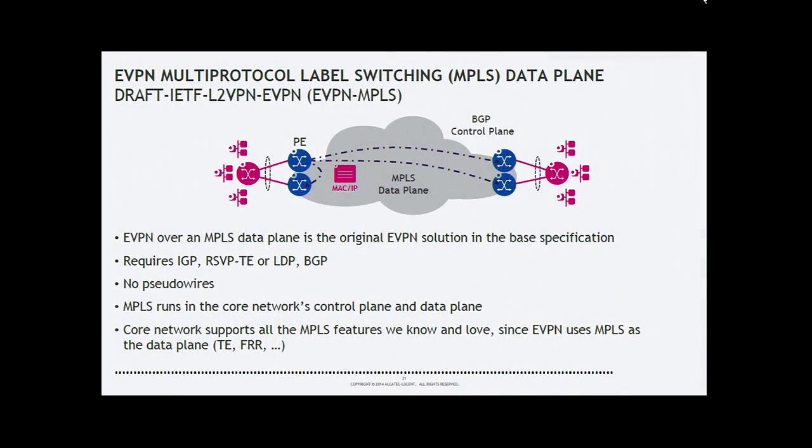And then let's talk a little bit about the data planes. So MPLS, as I mentioned, is in the base specification. EVPN is really easy to deploy, by the way. If you have an MPLS network or just an IP network, you can put it on your PEs, fire it up. You don't have to change anything in the core, and that makes it really easy to deploy. So EVPN over MPLS just runs over MPLS. Whatever your MPLS network is today, EVPN will run over that.